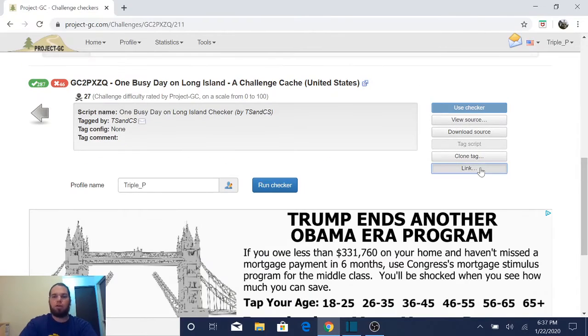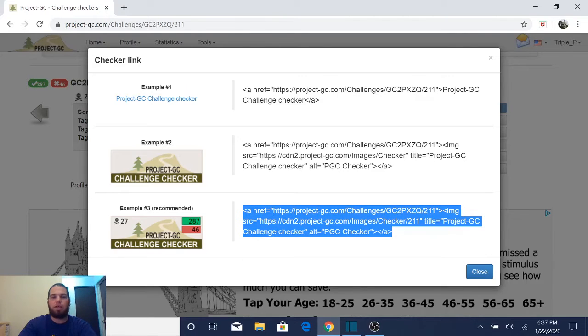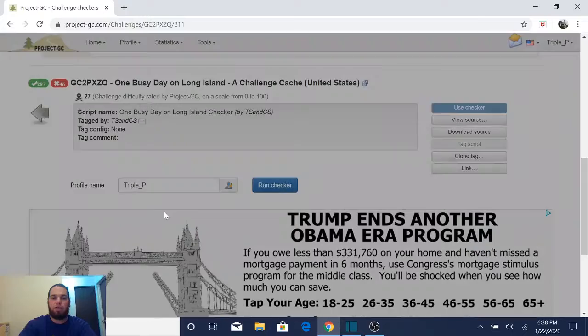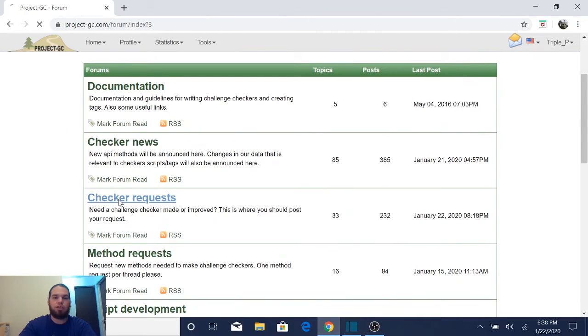Down here at the bottom, you need to click on link, and then you can click example 1, 2, or 3. And what you need to do is you need to copy the code. Right click, hit copy, and then you'll paste that code into the cache that you're interested in creating, and that will pop up right there on the cache page, which is super cool. Let's say, well, Triple P, I don't really want that challenge checker. Great. Click on challenge checker forum, and then you're gonna click on checker request.